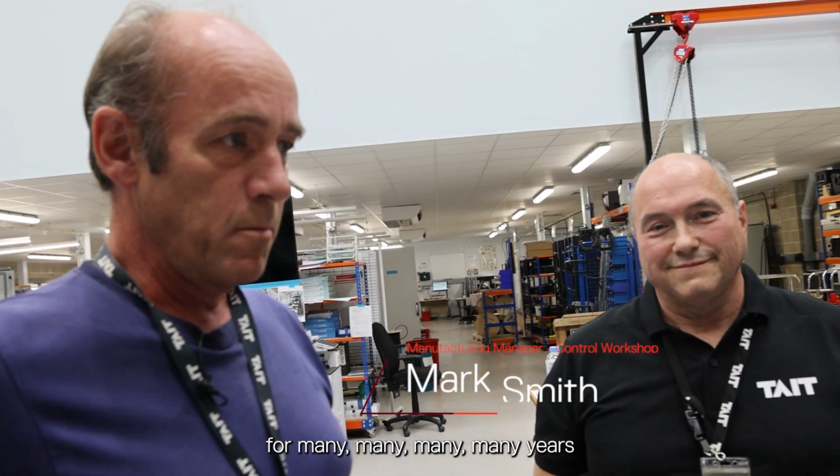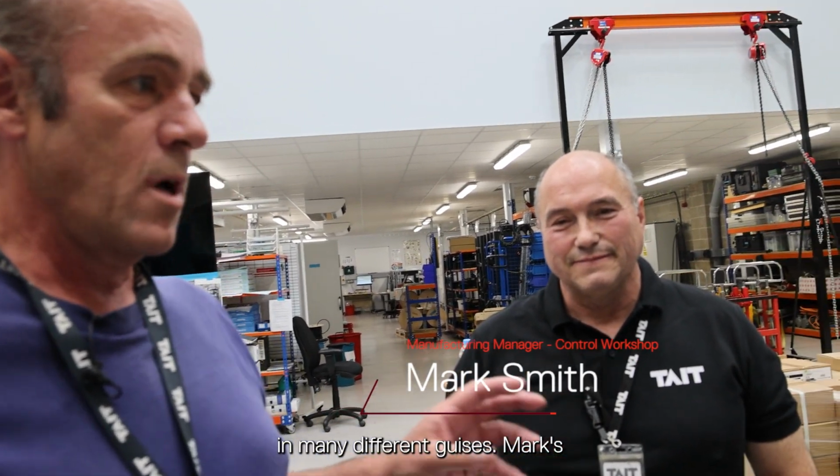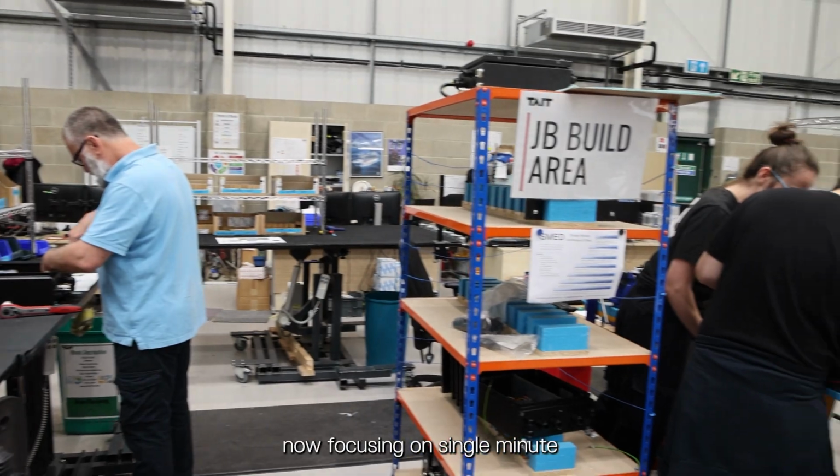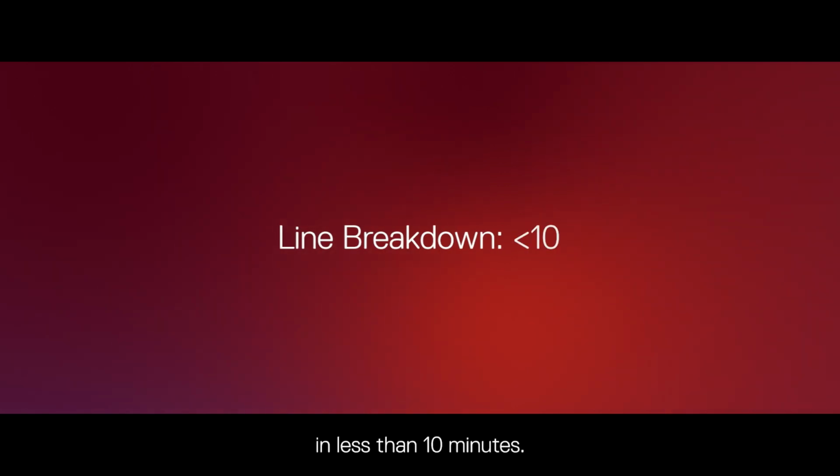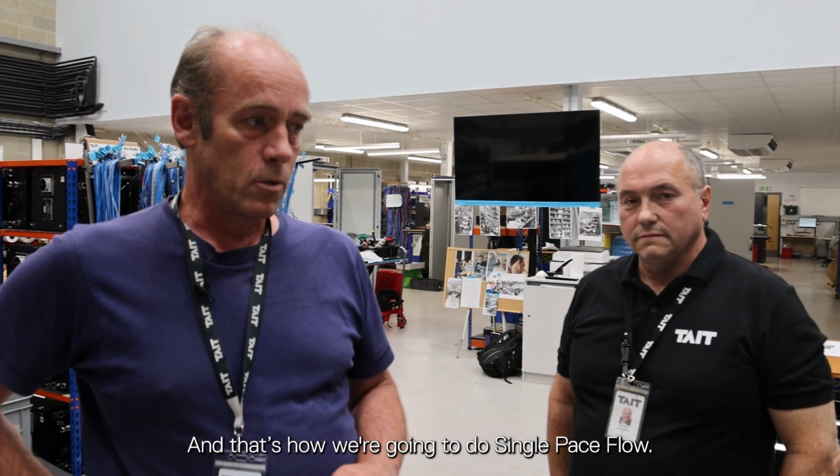And Mark's been with the company for many years in many different guises. Mark's now focusing on single minute exchange of die. What we want to do is set up the line in less than 10 minutes, break down the line in less than 10 minutes, and that's how we're going to do single piece flow.